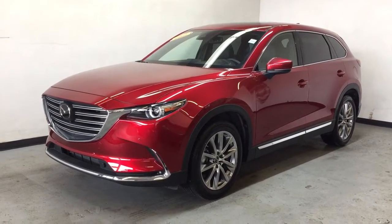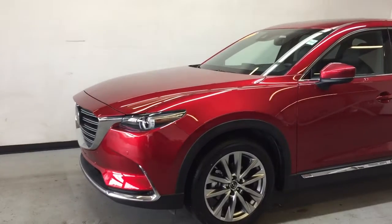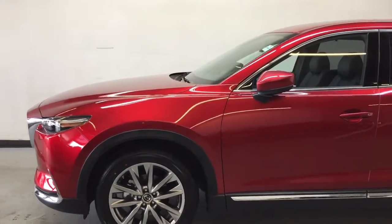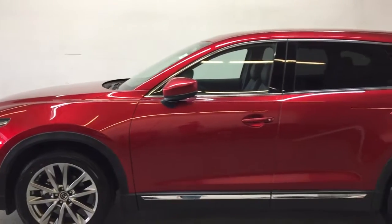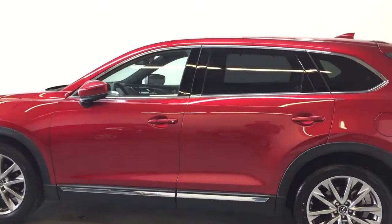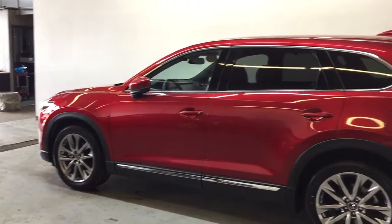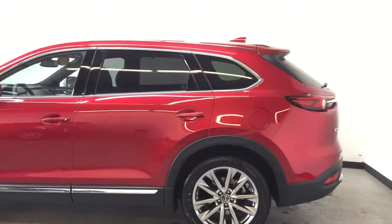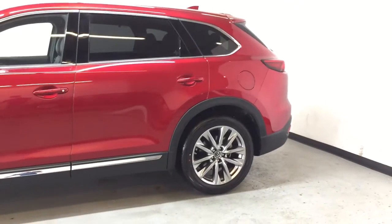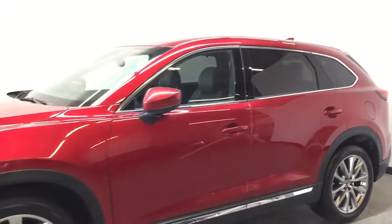This is the 2019 Mazda CX-9 GT with all-wheel drive. It is a former executive demo here at Park Mazda, which means huge discounts off retail pricing. You have your included accessories, such as 3M protection on the hood, fenders, and side mirrors, as well as all-weather mats. You have just over 8,000 kilometers on the odometer, and under the hood, you have your 2.5-liter four-cylinder engine.